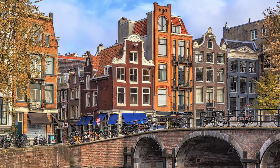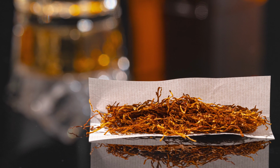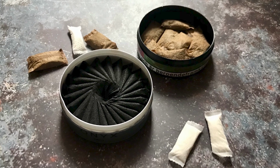So I was contacted by a digital agency in Amsterdam who found my work on the internet and thought I would be a great fit for one of their upcoming projects. Their client was a large tobacco manufacturer, and they're launching a new product called Thor, which is a tobacco-free nicotine pouch, similar to snus, but without the tobacco. So anyway, they needed some key visuals for their digital and print marketing needs.